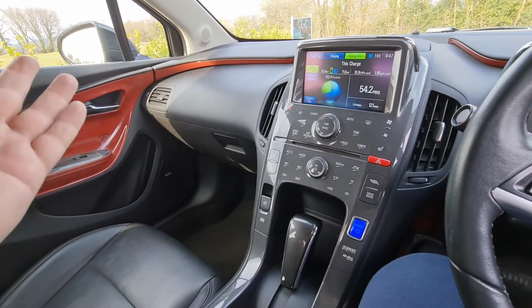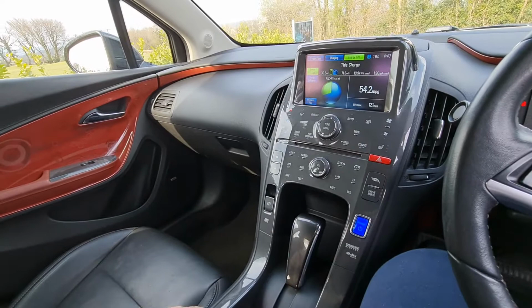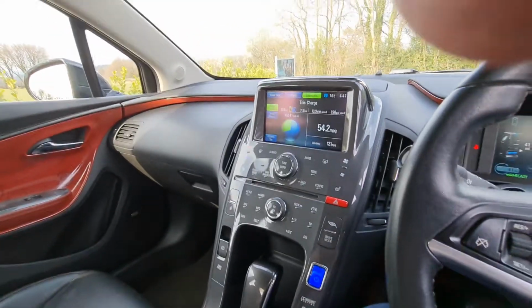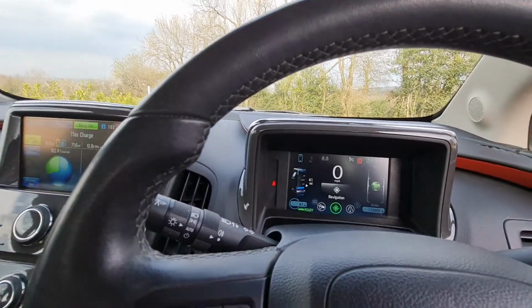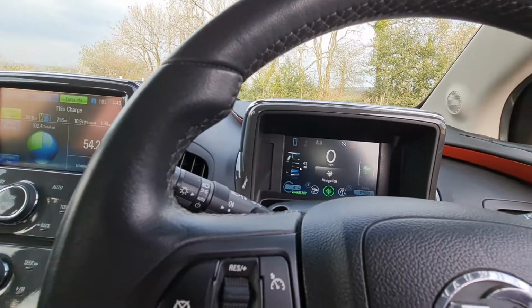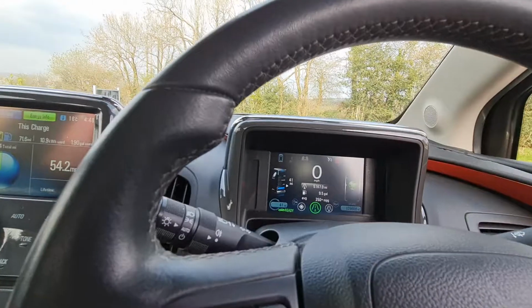Overall, I love this car. I absolutely love it. I'm yet to be 100% convinced on all the electric cars, but if I was buying one now, I'd have this. It's just fantastic. It's got everything I could possibly want. It's got the navigation system on it as well. Everything on this car is so modern. It feels like you're driving something from the future.